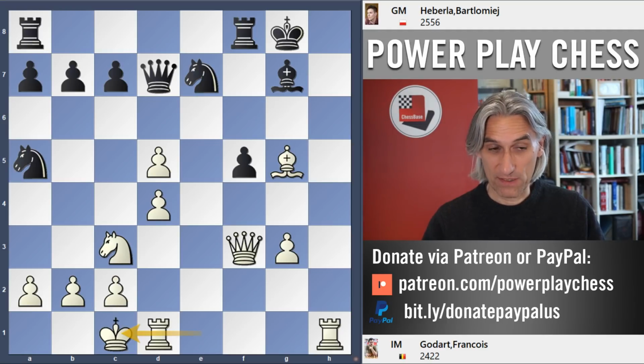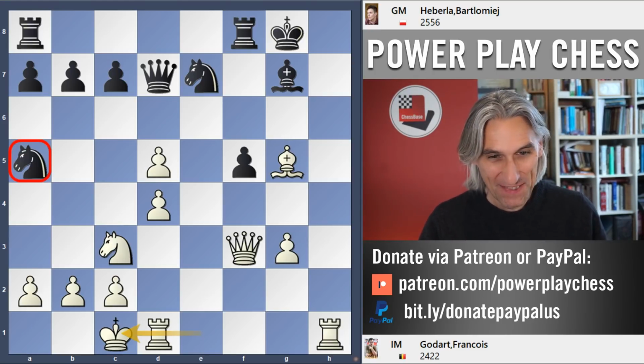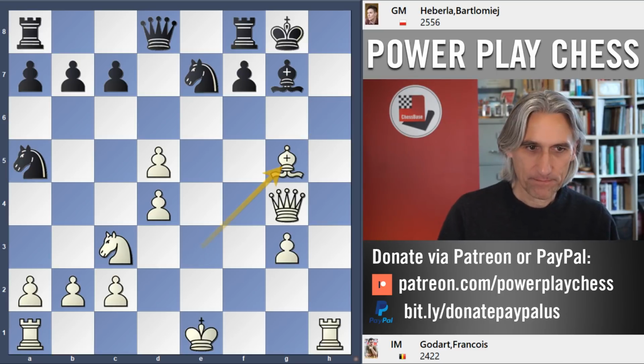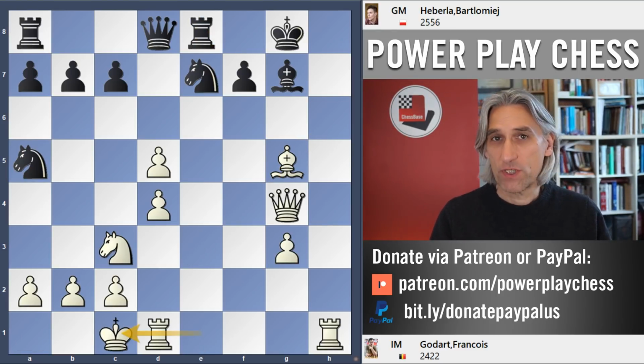You know, all white's pieces can come into play, and we can see that this knight is in Siberia. That's the problem. Normally a queen in Siberia, but yeah, knight is bad enough. Knight on the rim and all that stuff. Anyway, pawn takes knight was played. And white king reaches safety on the queenside. And this is just a beautiful attacking position.